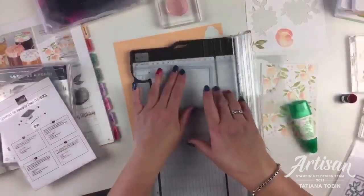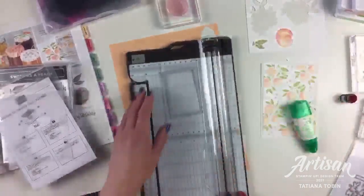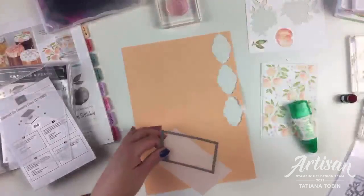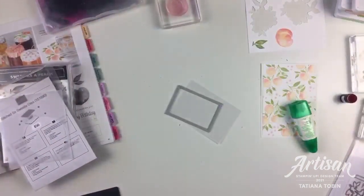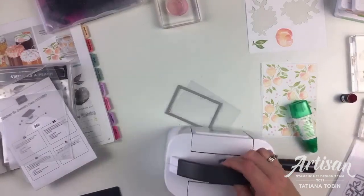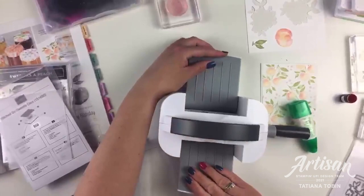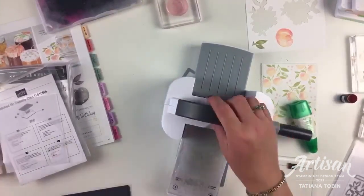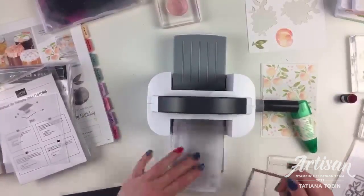And because I want to use the mini, let's cut that down. It makes it easier. Let's grab Mini Bailey. Yay! Hello again for the second time today. Where did it go? There it is. I'm gonna die cut that.